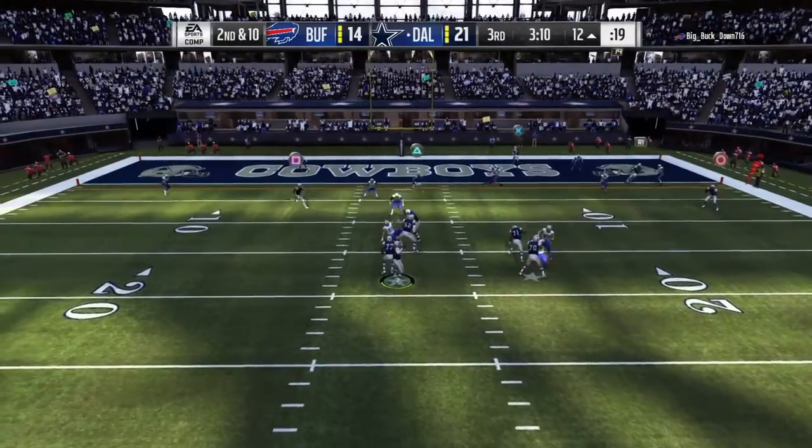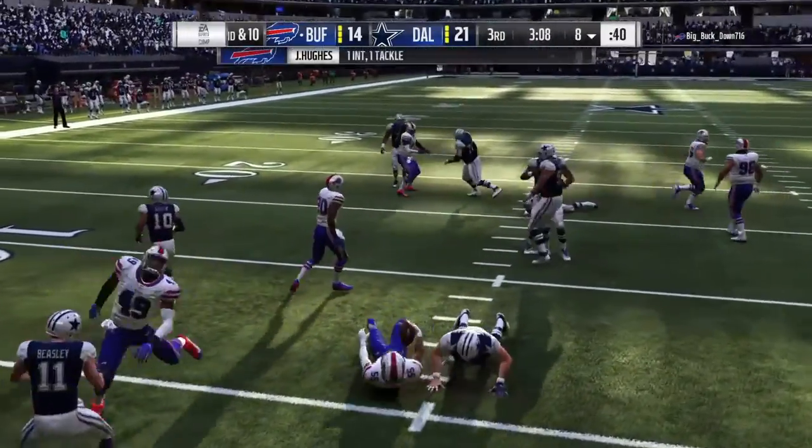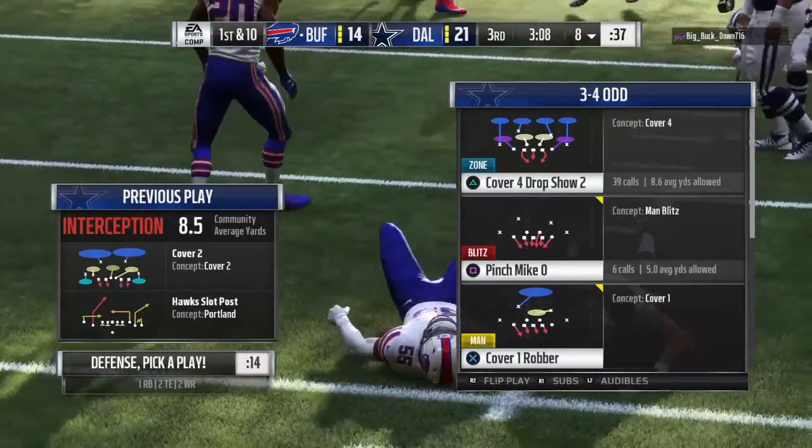Throwing again, Prescott on 2nd and 10. Into heavy traffic, and it's intercepted. Picked off inside the 10. And a big turnover there as his guys will get the football back.